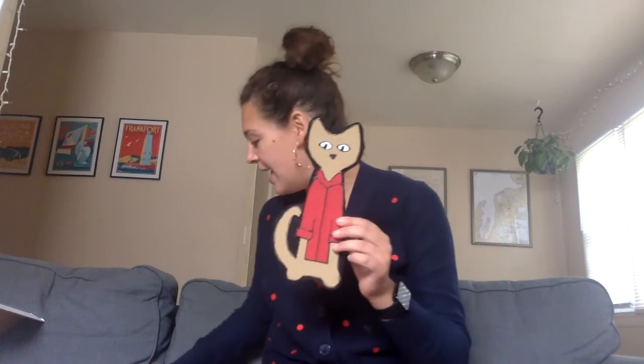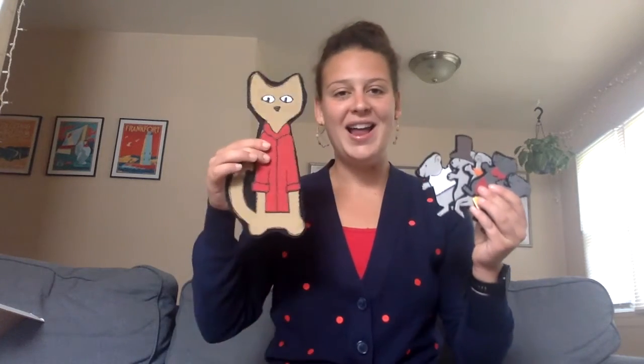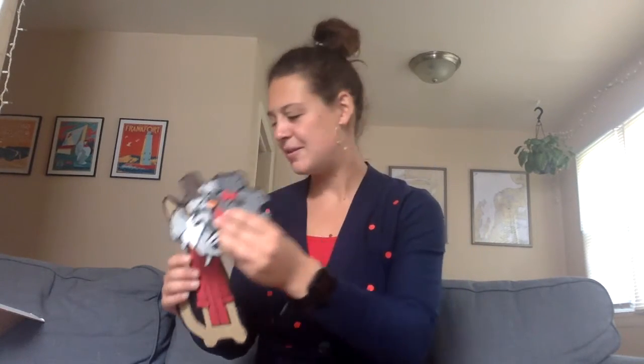Chato the cat was relaxing in his front yard when he noticed something interesting. It was a little parade of mice. Hola, said Chato. Hola, said the mice. Don't worry, I'm a nice, cool cat, said Chato. No problema, said the mice, as they marched over to their new house.